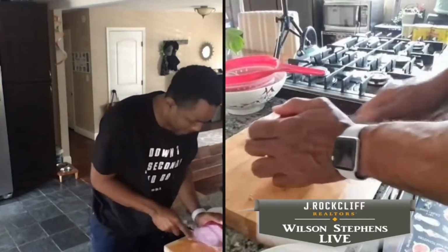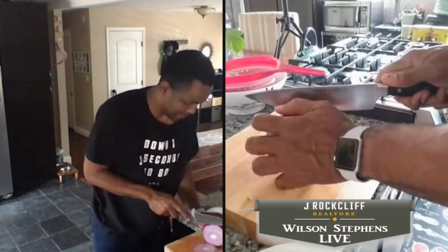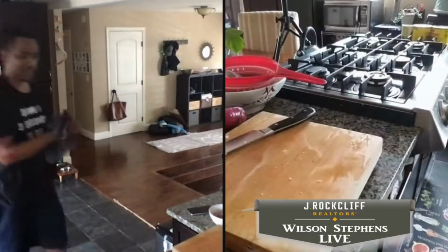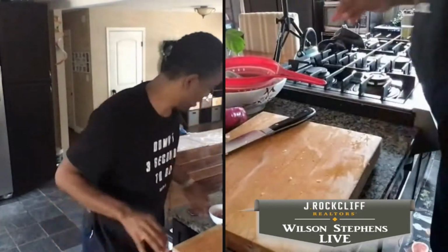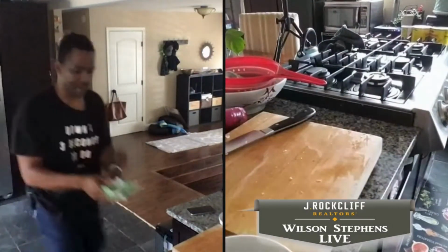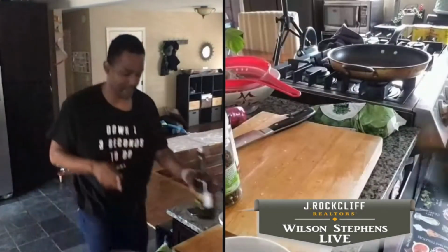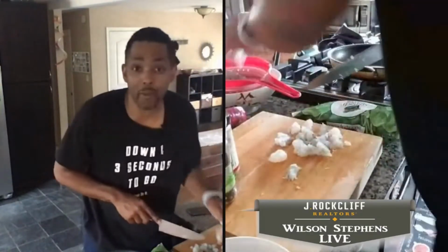I like to do everything by hand. We do have a processor, but I enjoy cooking by hand. So we got our diced tomatoes, our onions, large jumbo shrimp. We have our tortillas, spinach, cumin, salt, pepper, olive oil.